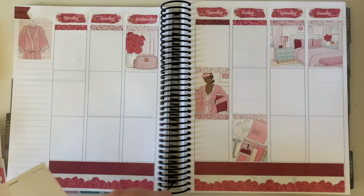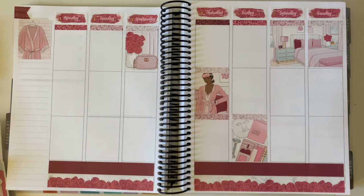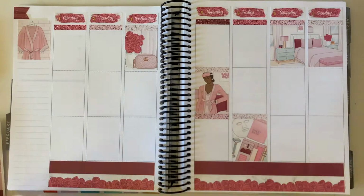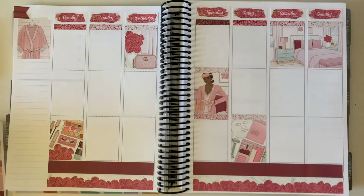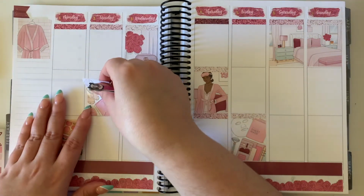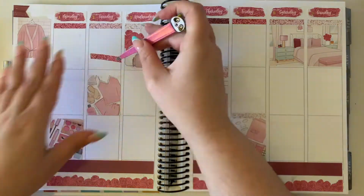So I do go ahead and use my deco from my kit, and then when I'm planning out or pre-pulling my stickers for the week, I actually use my... when I'm planning it out in my head, I go, okay, look, I've got an icon for that in the kit, or I've got a piece of deco that I can use for that. So I lean towards that before I pick out any icons.